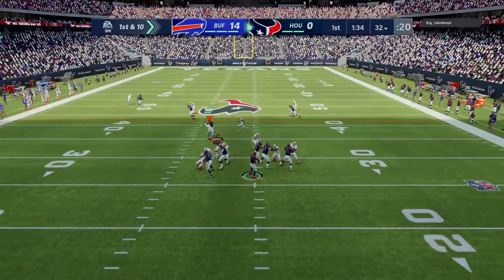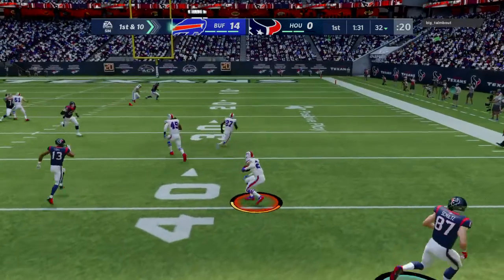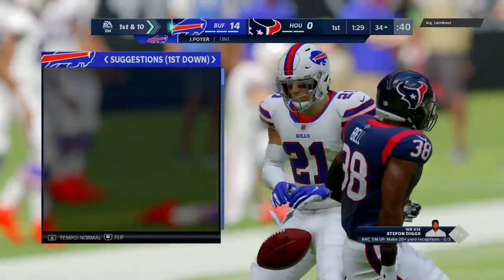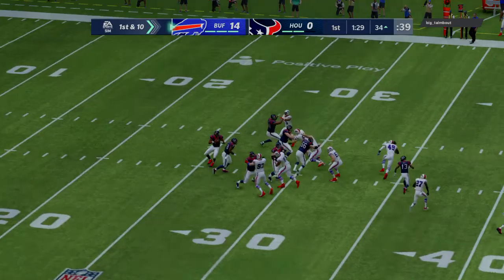Back to throw, Watson. Into heavy traffic, and it's intercepted. Picked off by Jordan Poyer. And the return will be stopped at the 34-yard line. Intercepted by the Bills. First quarter, and now he already has 2 interceptions.